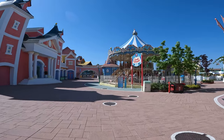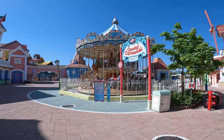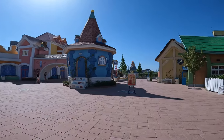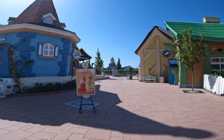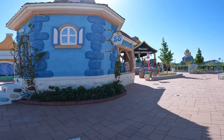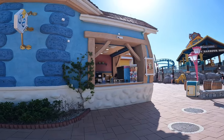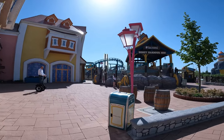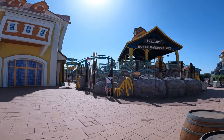And up in front of us here is the Candy Carousel. It's also bright and colourful. My only concern would be whether or not they can keep all this colour up, or whether it will fade over time. Especially when you get weather like this. They look good, don't they? Oh, maybe have some shakes later. I'm just walking around here and gathering ideas for food. I'm going to be stuffed. And there's Honey Harbour, so this is the second roller coaster, also Vekoma, I believe, because this is basically Vekoma land here at Energylandia.